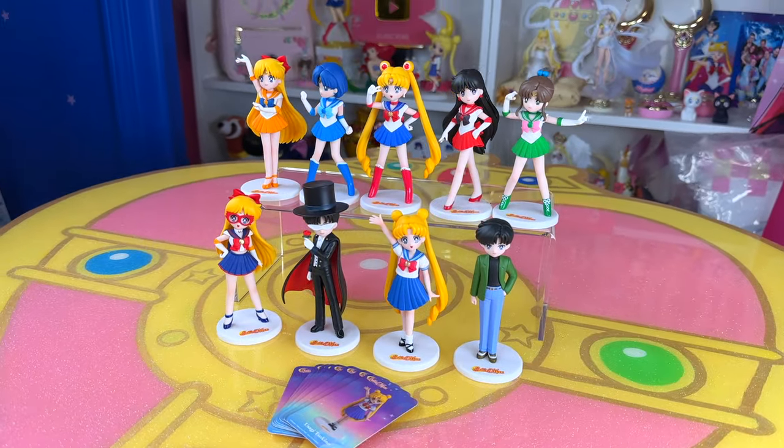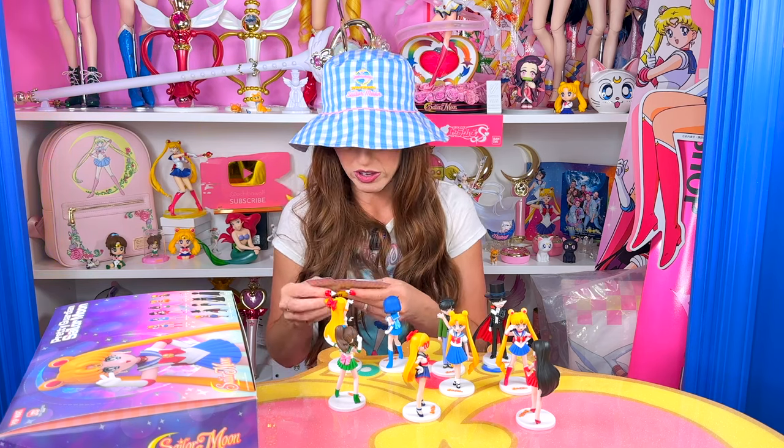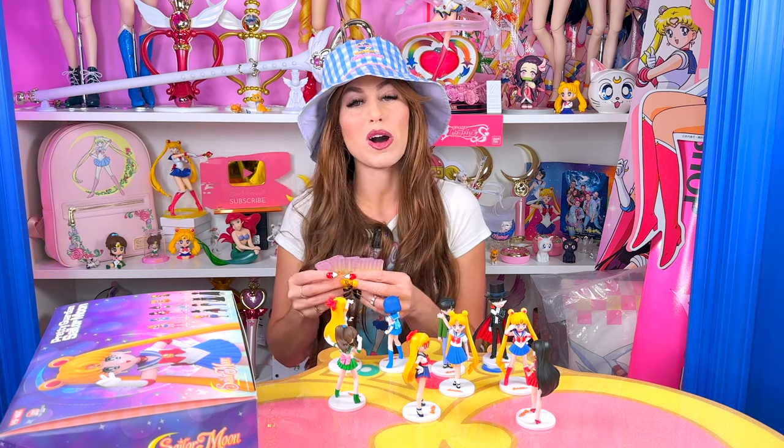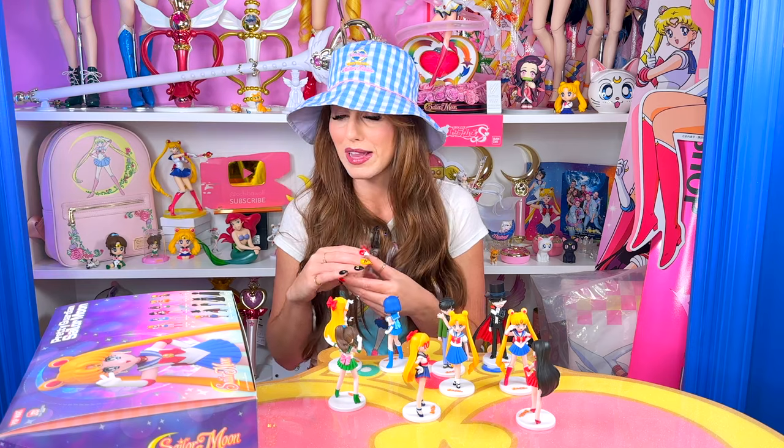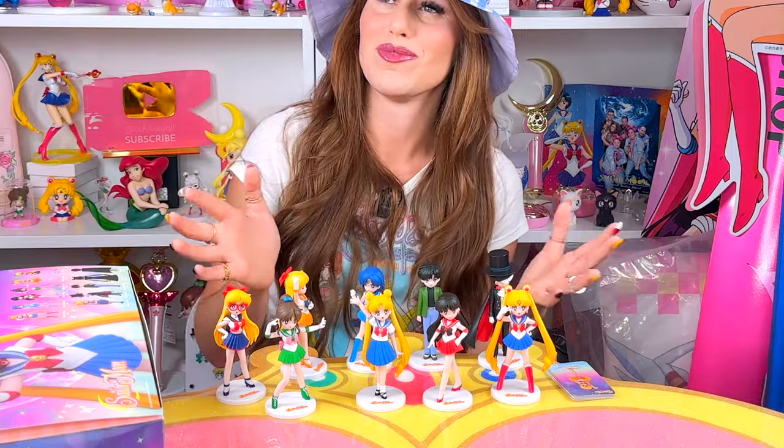Anybody out there who just knows more about Pop Mart, let me know if Pop Mart usually always has a card with their figures. I'm just now learning more and more about Pop Mart because they decided to collab with Sailor Moon. If you guys are like me and you haven't bought them yet, although now I have them, don't forget to check my description down below.